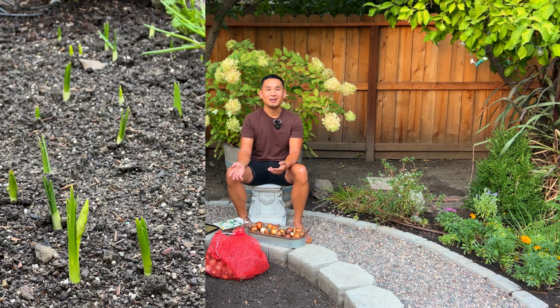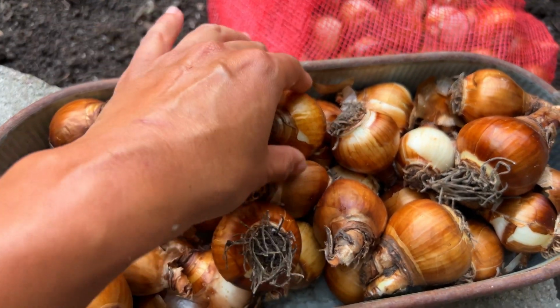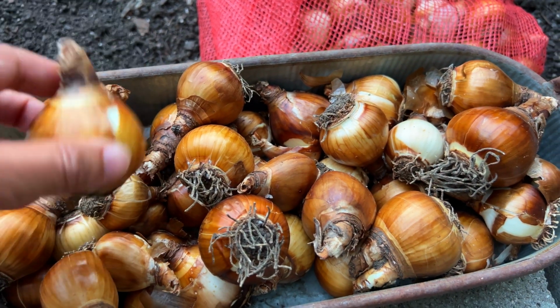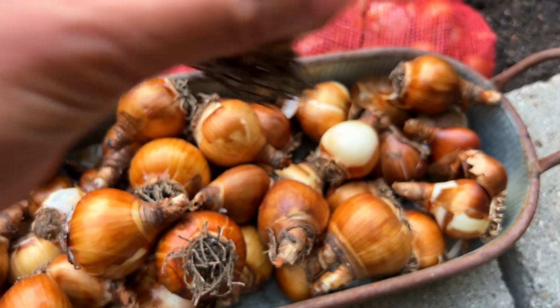So last year, some of my paper whites that were in the ground for many years started to bloom, I think the third week of December. They did not look this nice and pristine when I pulled them out of the ground or from the pots, but I did get a chance to clean them up just a couple months ago.